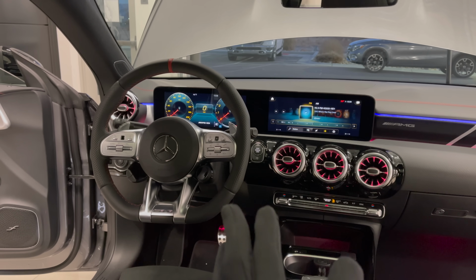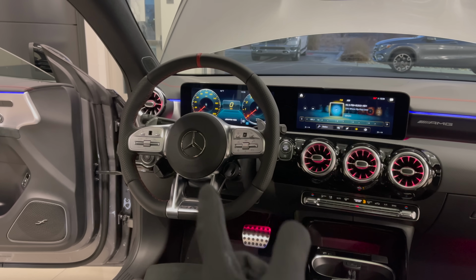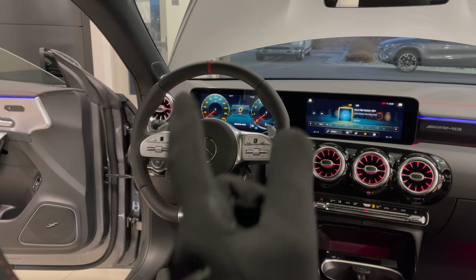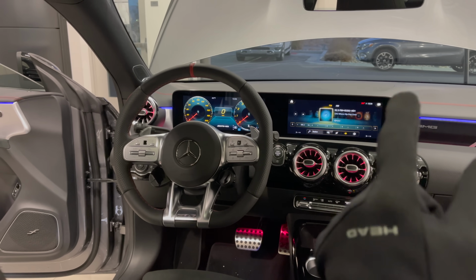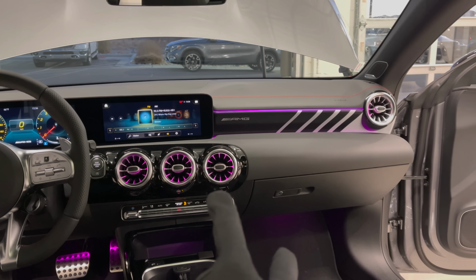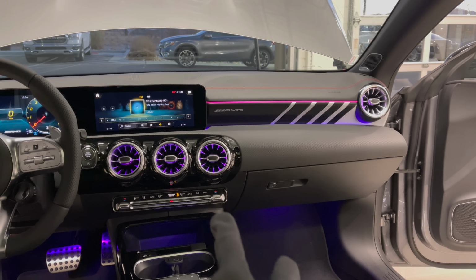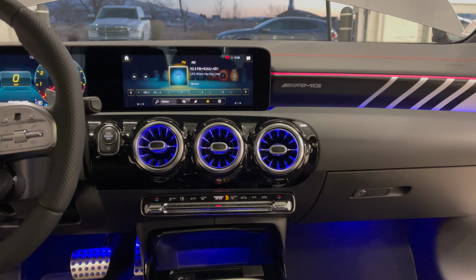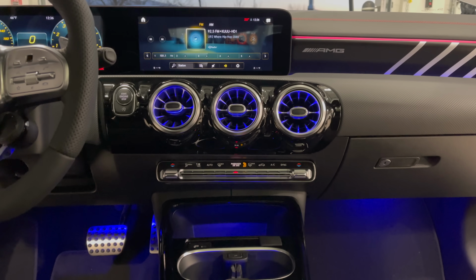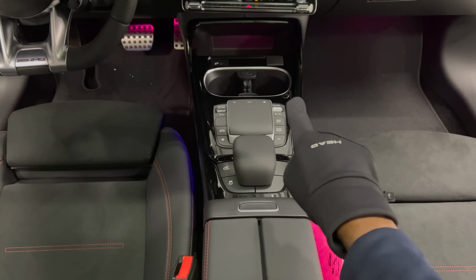You have the AMG drive unit on your AMG Performance steering wheel, which lets you control your dynamic select options. MBUX system, fully touch screen right there. Ambient lighting right here, 64 colors on these turbine looking air vents. Climate control systems down here. Then you have NFC charging right here. Then you have two cup holders right here.